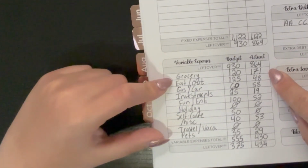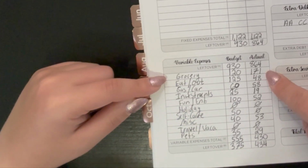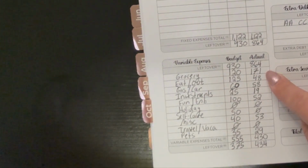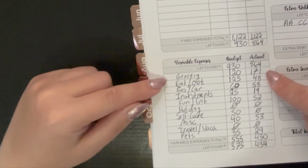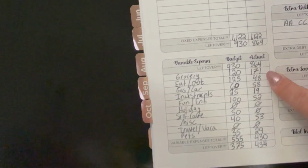Moving down to variable expenses here. So we have grocery, which is actually at $171 for 2 weeks, which is really high for me because it's just me. So I think if I remember correctly, I bought a bunch of meat for the freezer, so that's why it was up so high.